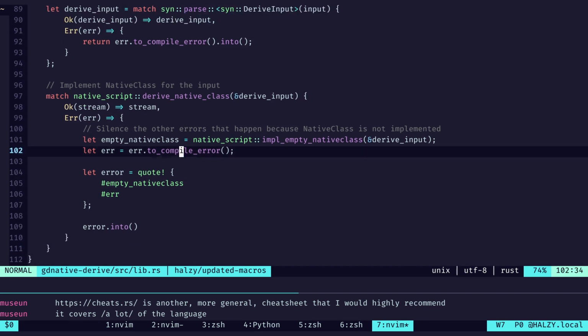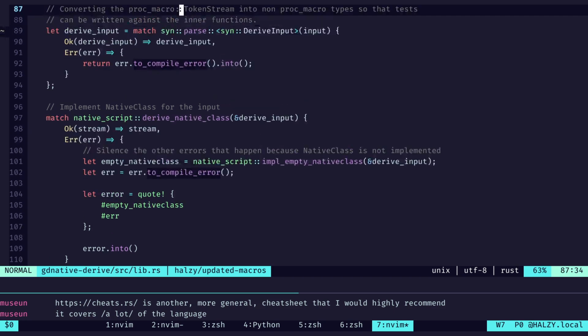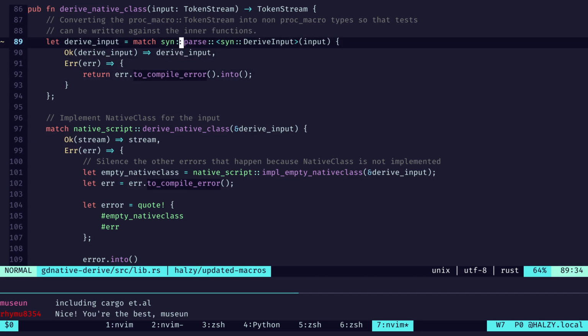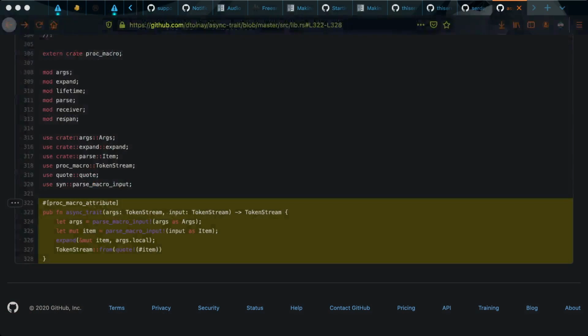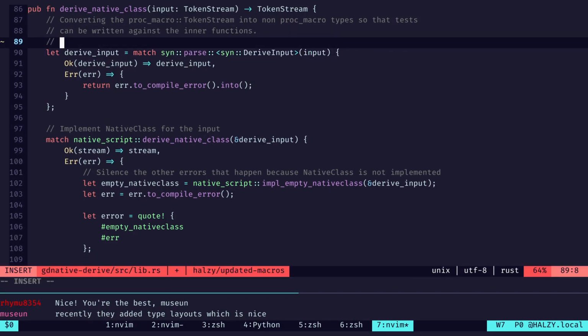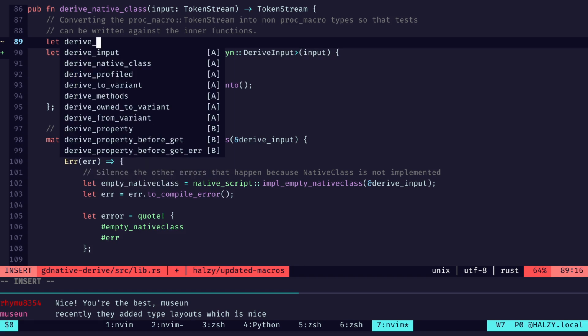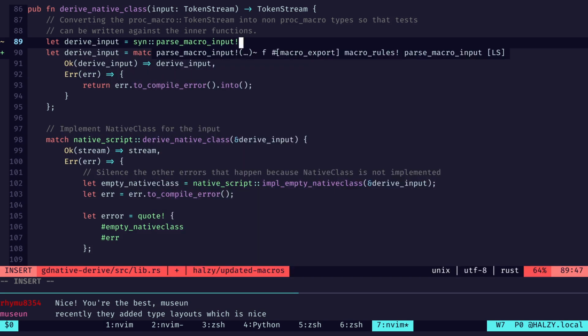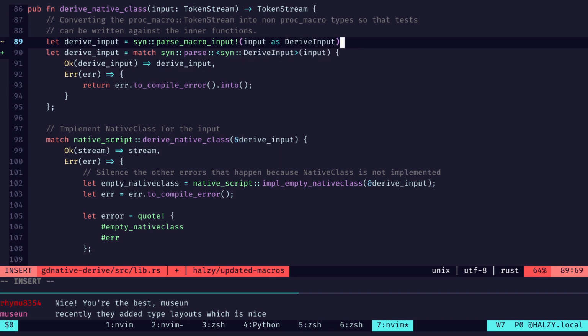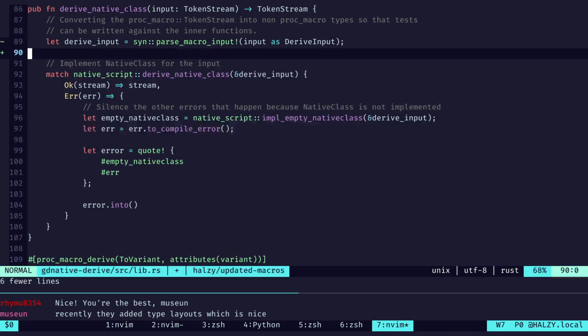I wonder if we can actually combine these two errors instead of having one for each case. I mean, if it can't be parsed as derive input, then... Oh, actually, why aren't we doing the parse_macro_input on that? Well, that should just be like this, right? That's the equivalent, isn't it?